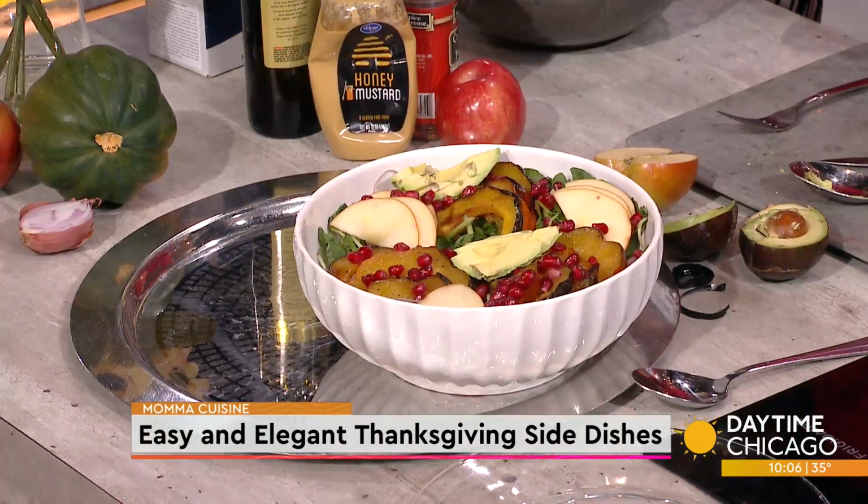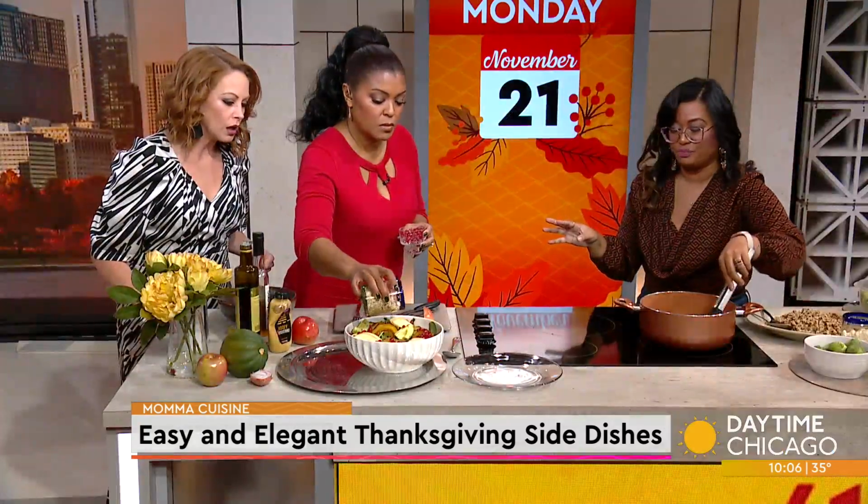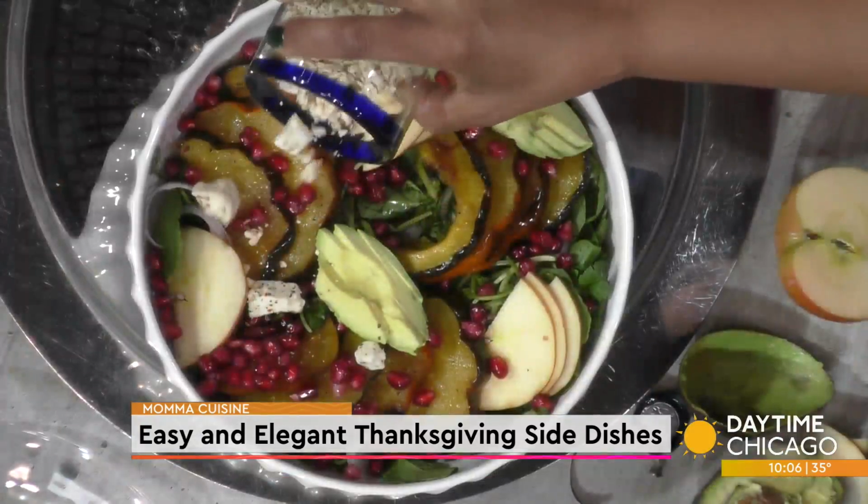It looks like this feta cheese has something in it. Yes, that's the tomato basil. So there are so many different flavors, right? You could do plain. That one is tomato basil feta.